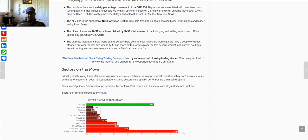The ultimate indicator: how are the setups that you are taking performing? This tells you personally whether you can be hitting the gas or you have to pump the brakes. And the stocks I've been trading for the most part have been making money. Yes, I had some stop outs last week, and I think one the week before. So I think two total, and that's fine. Stop outs happen, but as long as even one winning trade erases those two losses.